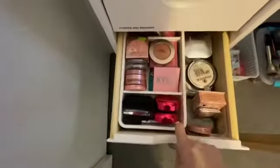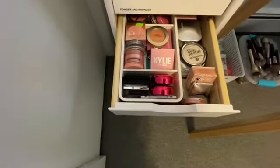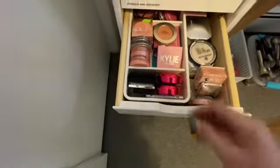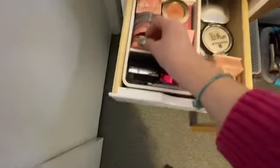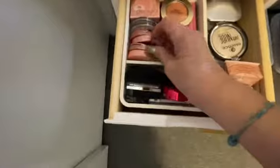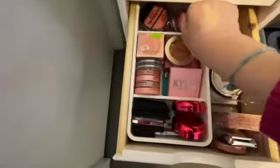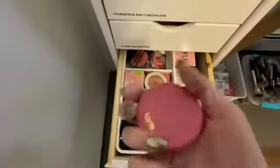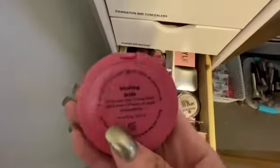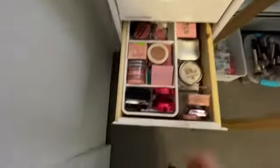This is blush and highlighter. Let's see, I have one that reminds me of NARS Orgasm, but I want something a bit pinker. Oh, this one. I haven't used this one in a while. This is the Tarte Amazonian Clay Blush in Blushing Bride. This one I'm going to pull out for blush.